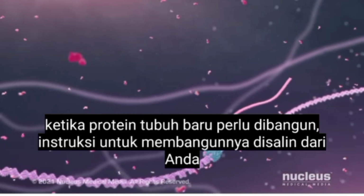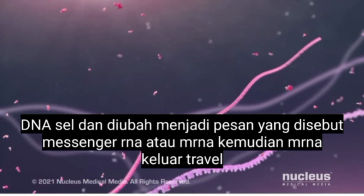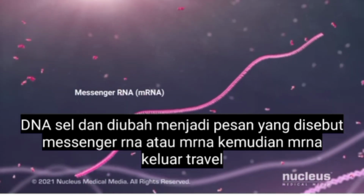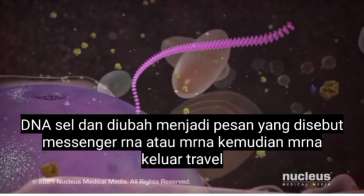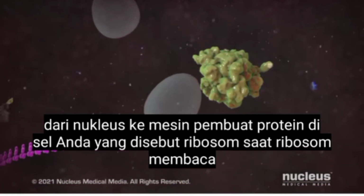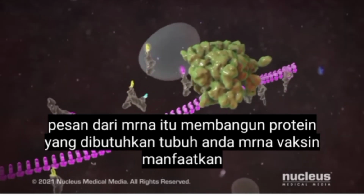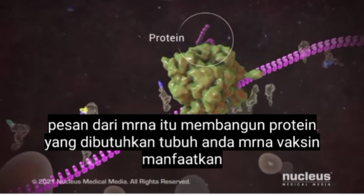When a new body protein needs to be built, instructions for building it are copied from your cell's DNA and converted into a message called messenger RNA or mRNA. Then the mRNA travels out of the nucleus to a protein-building machine in your cell called a ribosome. As the ribosome reads the message from the mRNA, it builds the protein your body needs.